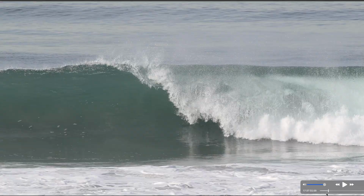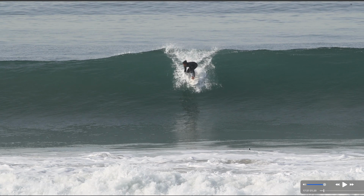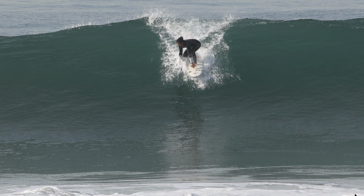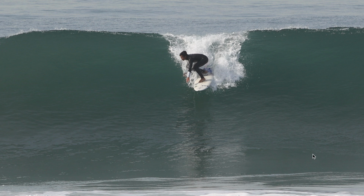So what does he do here? Watch as he takes off. One of the first things he does, he knows he's straight. He's got to turn the board, right? And it's a bigger board, bigger day. Guys using more volume. It's a little bit harder to turn this thing on the takeoff. So what does he do? Digs water, grabs a hold of the water to help spin, keeps knees bent really low.